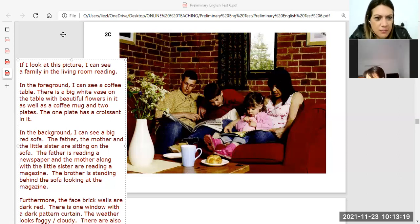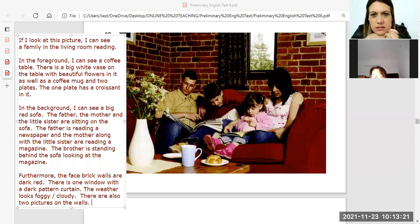Is there anything that I've missed that we haven't said? The face brick walls are dark red. There is one window with a dark pattern curtain. The weather looks foggy or cloudy. There are also two pictures on the walls. Yeah, I think that is that. Let's see if you can read it for me.